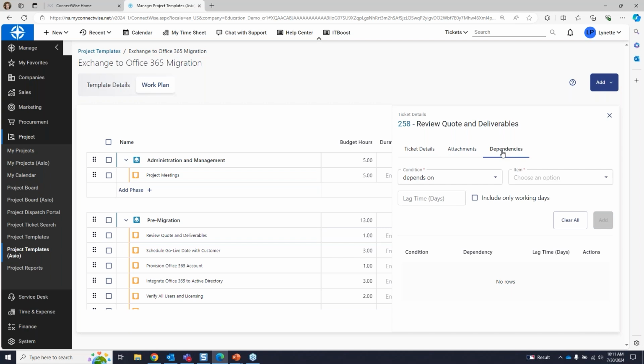Because now if I have these dependencies in place, right, where I know if there's going to be any lag time, or it really just depends on the completion of another task, I can build that dependency into the project template. And then when I'm scheduling that project, I'm going to see, okay, based on what I have for the start date and duration of the task that needs to be completed first, I can see when another task will be available to be scheduled if everything goes on plan.